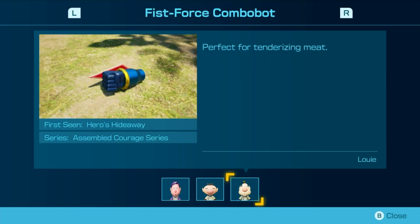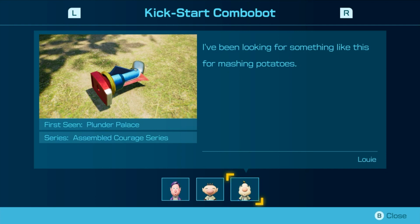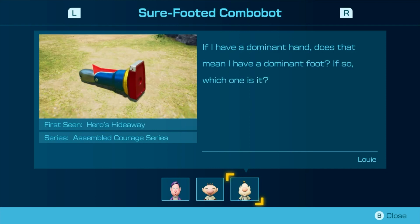Perfect for tenderizing meat. They say peace and love go hand in hand. Neither seem to add much in terms of flavor. I've been looking for something like this for mashing potatoes. If I had a dominant hand, does that mean I have a dominant foot? If so, which one is it?